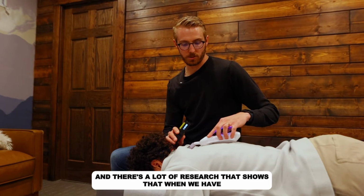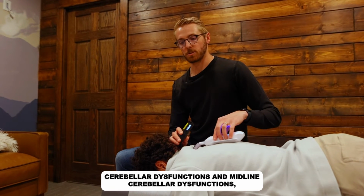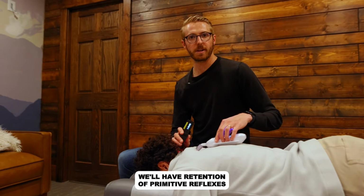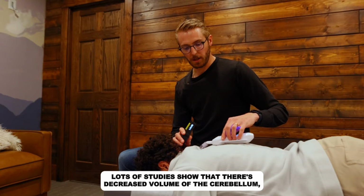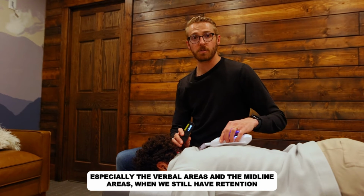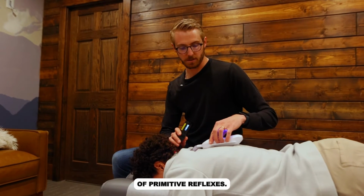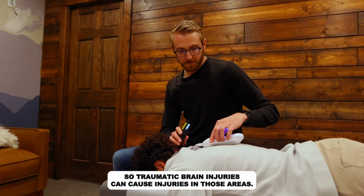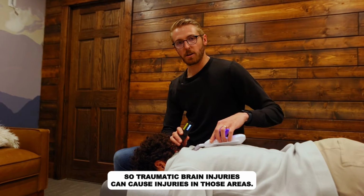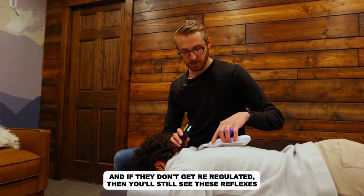And there's a lot of research that shows that when we have cerebellar dysfunctions and midline cerebellar dysfunctions, we'll have retention of primitive reflexes. Lots of studies show decreased volume of the cerebellum, especially the vermal areas and the midline areas, when we still have retention of primitive reflexes. So traumatic brain injuries can cause injuries in those areas, and if they don't get re-regulated, then you'll still see these reflexes being present.